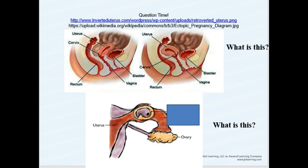Now, let's do a quick little question time. Instead of your usual question, I'm trying to get you to think here. Okay? Don't look at the top because I just noticed that that is there. What is this? If we take a look at this picture versus this picture, what do you think this is?